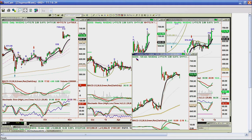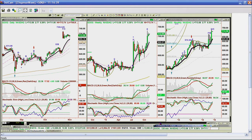It's not acting that great. So I'm thinking that even Google, on a shorter term, I wouldn't say intermediate term, I'd say near term to short term, now we're talking a week or two, should be pulling back here. And I wouldn't be surprised if it did that.